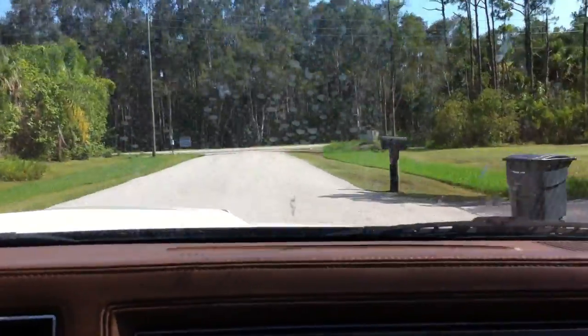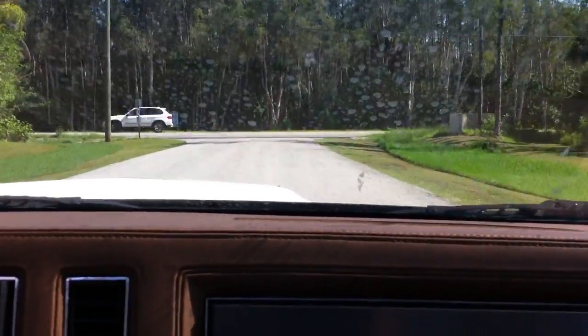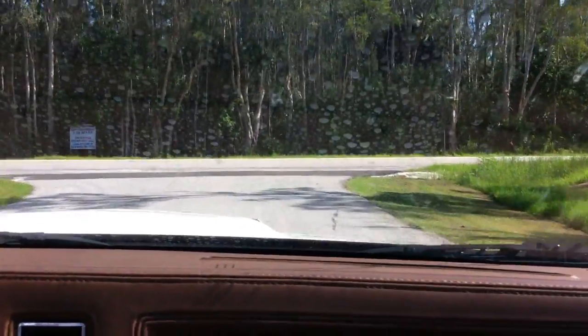It's got T-tops that do not leak. It's awesome. I just have nothing bad to say about this car.